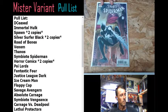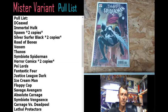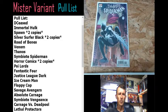Symbiote Spider-Man. I originally put this on my pull list because it's also going to be a part of the Absolute Carnage event, and I looked through, I think it was issue 2, that I picked up off the shelf. It looked interesting. Got issue 3, looked through it. It looked interesting also. So I went and hunted down issue 1 and have read up to current now. So yeah, it's actually pretty good.